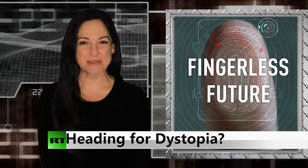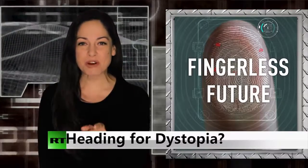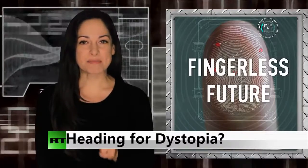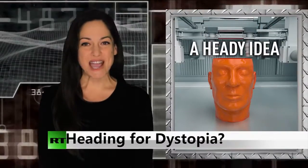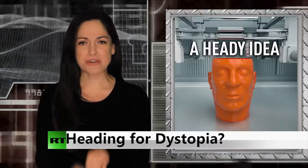That's what a recent experiment conducted by a Forbes staffer reminded me of. Only the experiment didn't deal with fingerprint recognition, it dealt with facial recognition. And it wasn't a disembodied finger being used as the key, it was a disembodied head. Thomas Brewster actually had a 3D head printed up in his own likeness. It was no small feat.